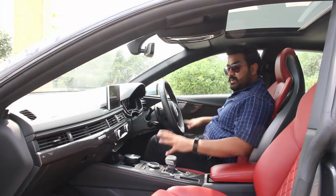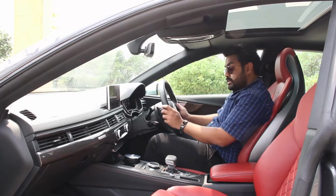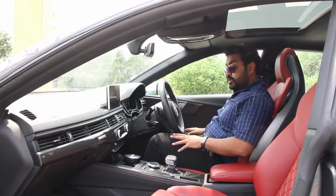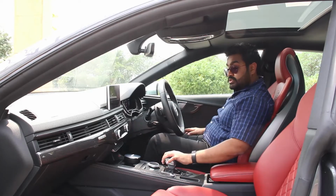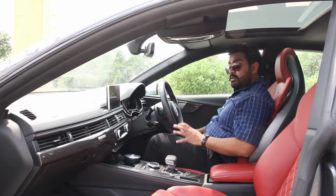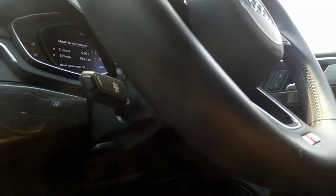Now on the inside as well, the sophisticated and sleek design scheme continues. You have a leather wrapped steering wheel with steering mounted controls and plenty of kit on offer. So Audi is offering an automatic climate control. It's a 3-zone air conditioning unit. You also have electrically adjustable and retractable ORVMs. Now these are heated and they come with a memory function.